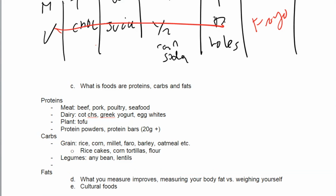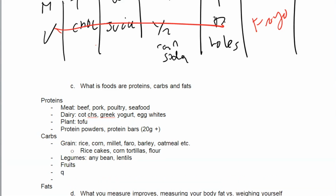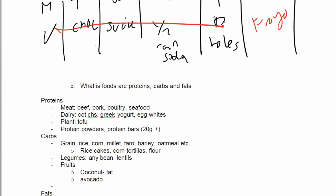Awesome. Then we have our fruits. All of your fruits are going to be carbohydrates except for 2 fruits. This is going to be your coconut. The white fleshy part of the coconut is actually a fat, and avocado. And this is actually also another fat.